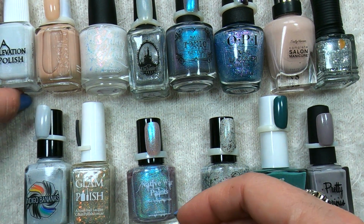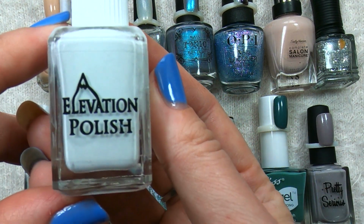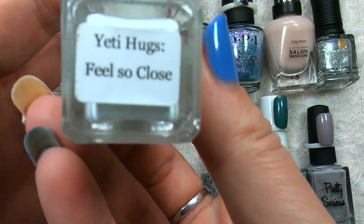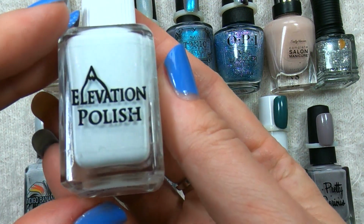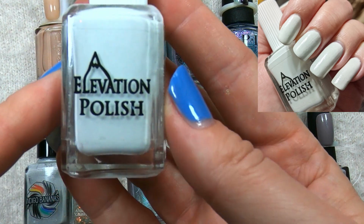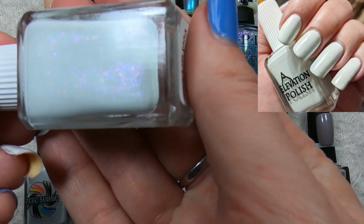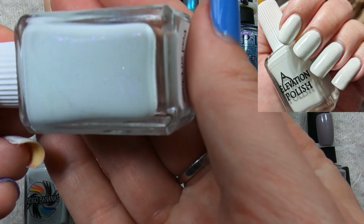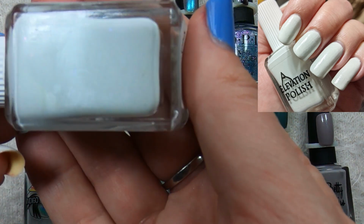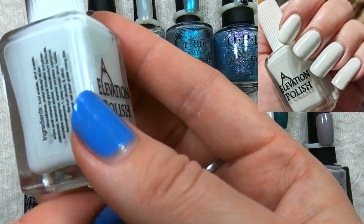Now sadly we are starting off with one of the disappointments, and that is this first mani of January, and this was from Elevation Polish. This one is called Yeti Hugs Feels So Close, and the reason this was a bit on the disappointing side is that one of the reasons why I bought this polish is if you look at it very closely at just the right angle, you see all that shimmer in there, that pink and purple glimmering away. That's what I was really hoping would translate to the nails, and it just didn't.